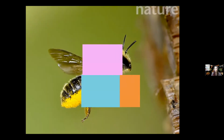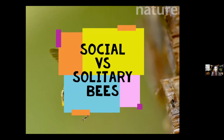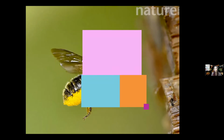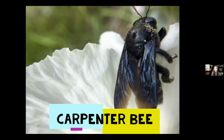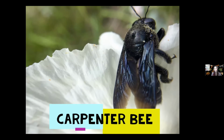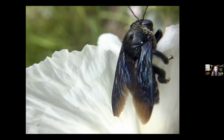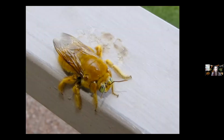Now that I've told you the difference between social bees and solitary bees, let us look at some of these bees that you might not have known about. Here is a carpenter bee, the largest bee in North America. The females of the species are large and black, and they like to make their homes in wood, while their males are this bright orange color.